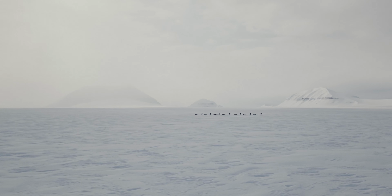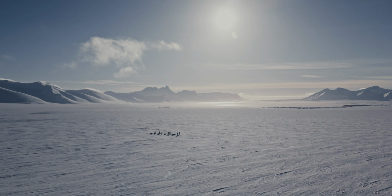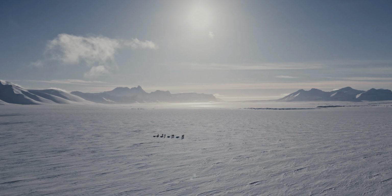One foot in front of the other, and then you do that for several days and suddenly you have crossed the whole of Svalbard.